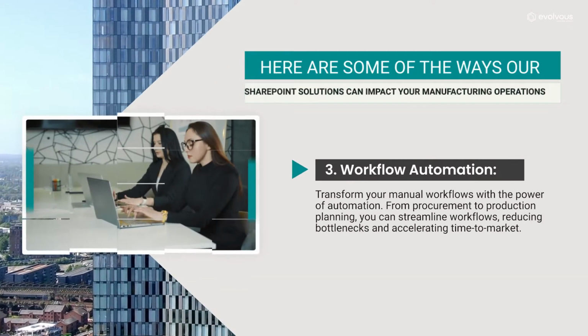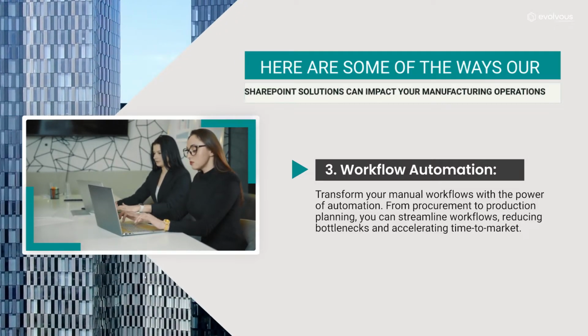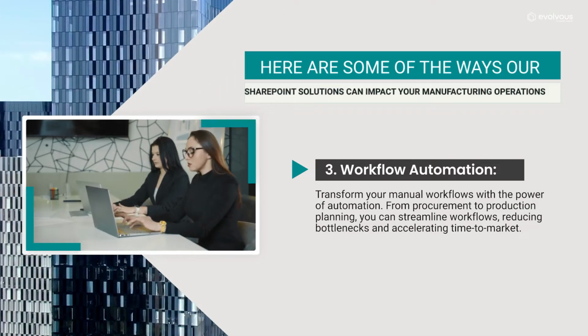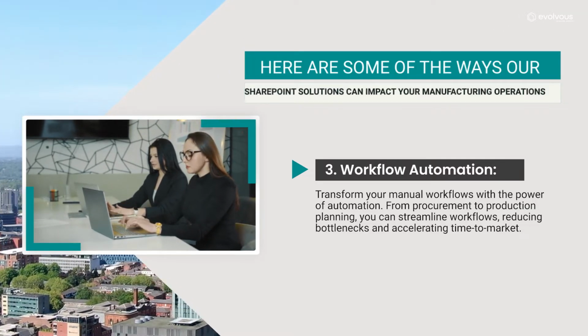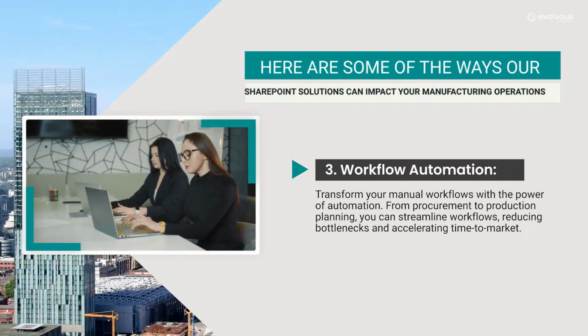Workflow automation. Transform your manual workflows with the power of automation. From procurement to production planning, you can streamline workflows, reducing bottlenecks and accelerating time to market.